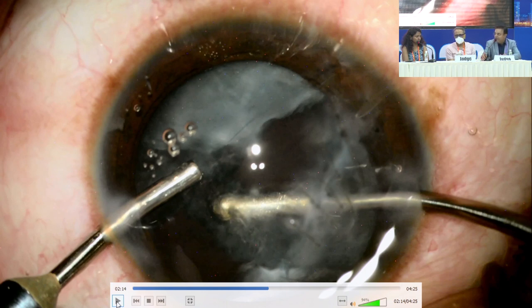And what about settings? The settings will vary from machine to machine, the suction and cut rate. Obviously you want the cut rate very high, but you don't want high infusion. I like to keep very slow infusions, and even aspiration, I just keep enough that is necessary. I may start with a lower one, then keep increasing it as I need it. And of course, triamcinolone assisted is always great, especially for people who are not used to doing it regularly.